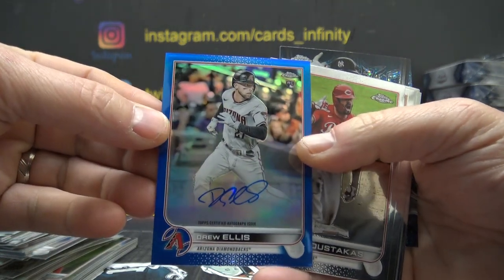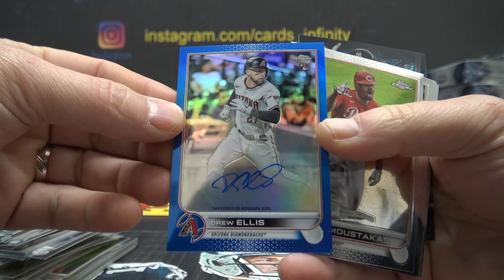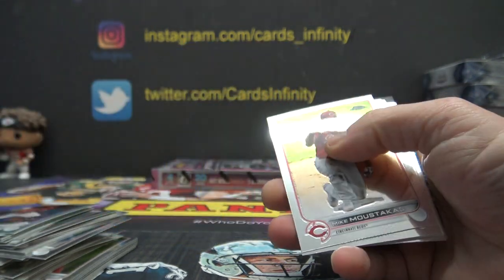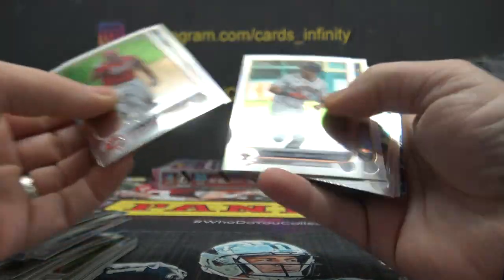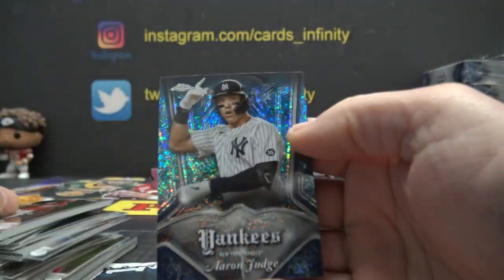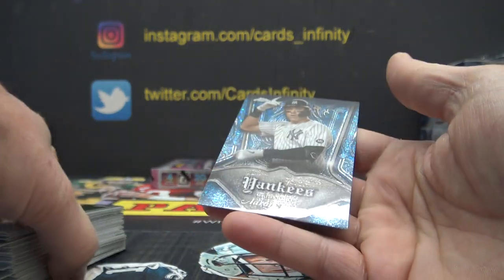We got two colors and two regulars. Drew Ellis, blue. That's weird. Isn't it weird? Brian Reynolds wrap. And this Judge does not get you any money, unfortunately.